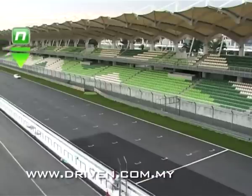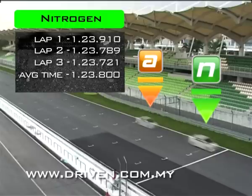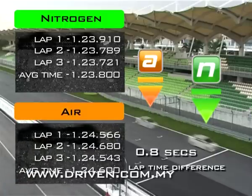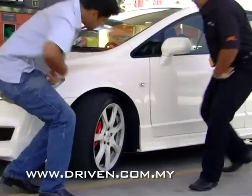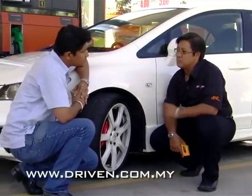Well, it looks like on average, the nitrogen-inflated tyres cross the finish line 0.8 of a second faster. In a real race, that could mean the difference between a podium finish and losing the race. So Harv, on nitrogen gas, no difference whatsoever in fuel consumption, but slightly better performance on track, slightly less wear and tear in your tyres, and you make fewer refills.